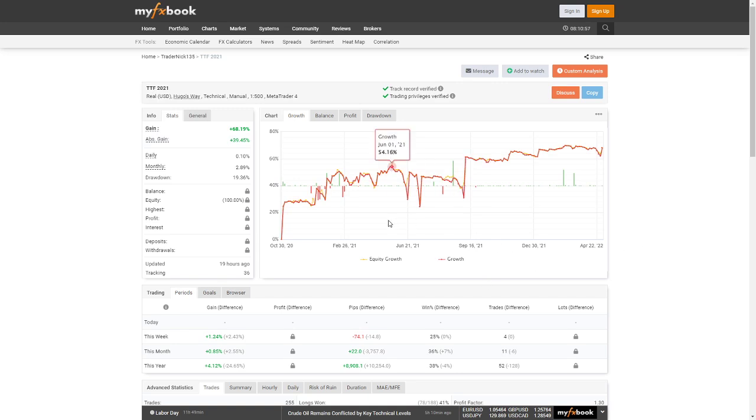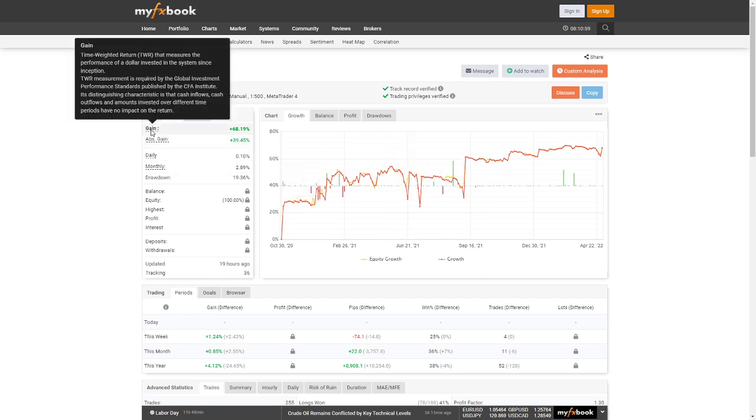And vice versa, of course, you've got this fact. The gain is just the time-weighted return. MyFxBook is really good with their gain percentages. You can't really game it very well. Sometimes people will claim, oh, well, you're just depositing to the account, but the math does not work out.